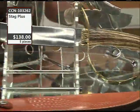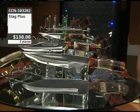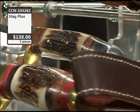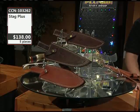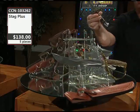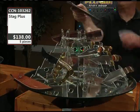These retail for $402 for all 5 of these. We're going to sell them to you for $138. We've got the 15-inch cutlass. We've got a 13 3/8 stag and wood combo. We've got the 13 3/4. That's a beautiful stag clip blade. We've got an 11 3/4 stag bowie. The 8-inch is the smallest one, and that is a dandy little skinner. Look, you got $85. Look at the big one for the cutlass down there. You got maybe $95 worth of leather at wholesale.